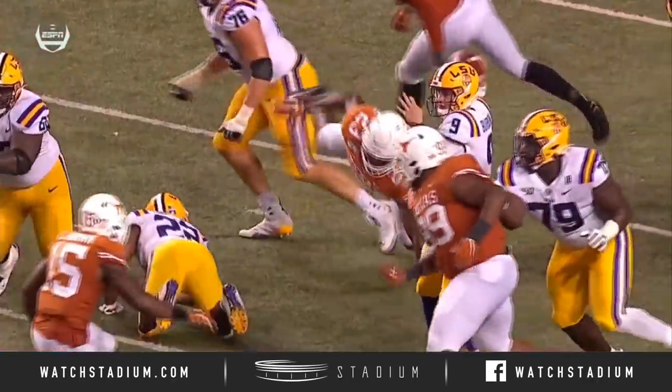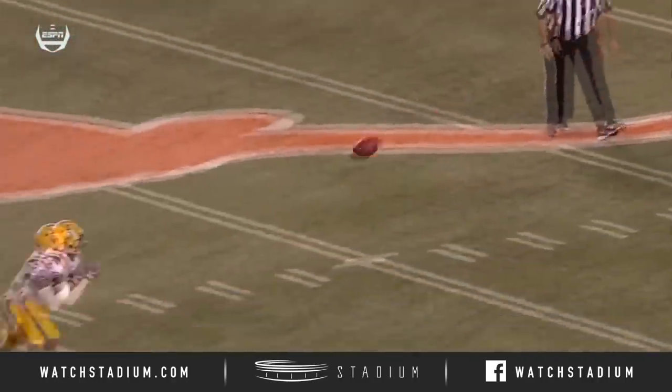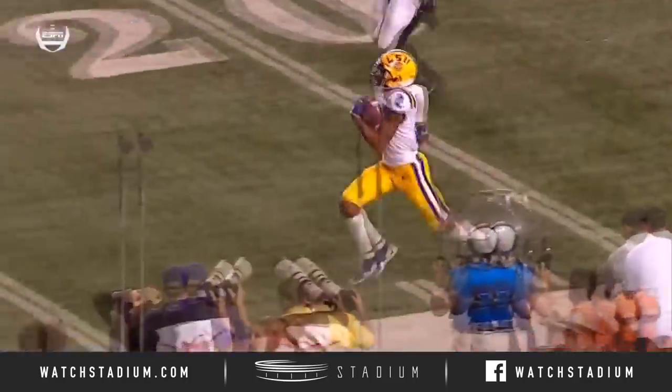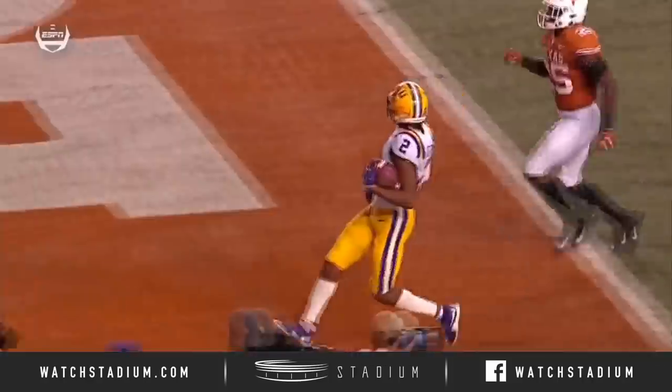But this is incredible. Look at the ball position. Two hands on the ball, protecting it. An accurate throw, third and 17. Just amazing to see Joe Burrow.